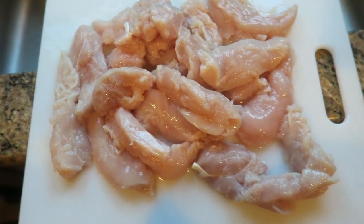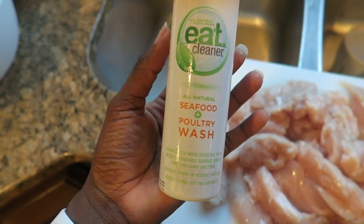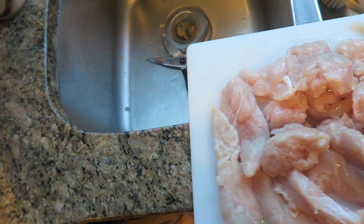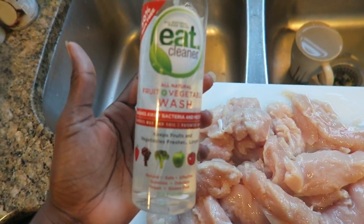So I cleaned my chicken. This is what I use to clean my kitchen. It's an Eat Cleaner Seafood and Poultry Wash. This is linked in my Amazon store. I also like their fruit and vegetable wash. I use this for all of my fruits and vegetables.